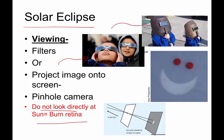When I was a little kid, my dad was a welder. And I remember, these are not pictures of me, but I found these online and thought, yep, that's a pretty good illustration. My dad used to put his welding helmet on me whenever there'd be an eclipse so I could watch it. And that's a nice, safe way to do it.